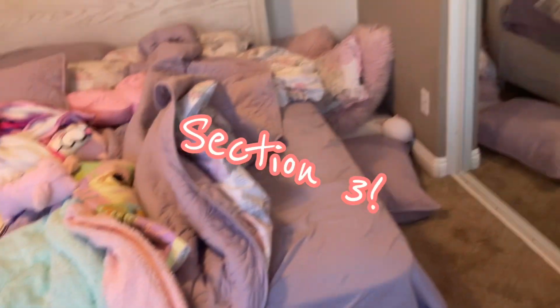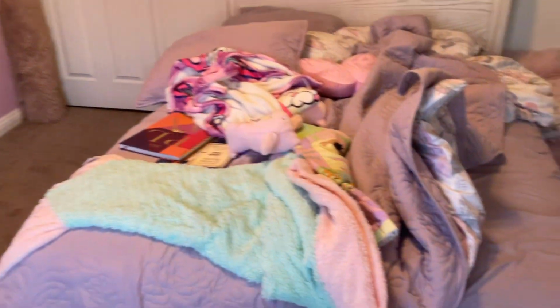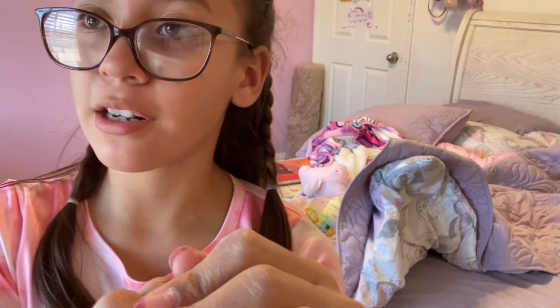So I just finished putting away all my luggage stuff. Now we need to put away the actual luggage, and now we're gonna move on to the bed. Let me show you what the bed looks like. Madness. Okay guys, so my bad. First we're going to remove the stuff, and then we're going to start organizing the stuff.